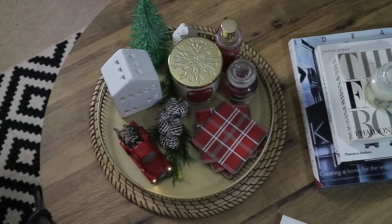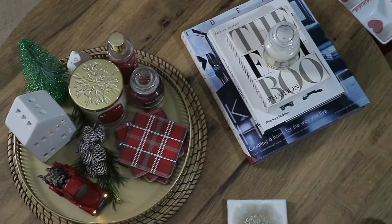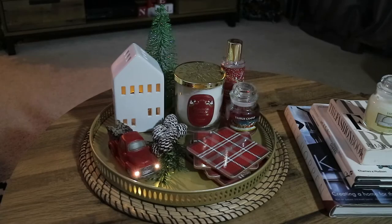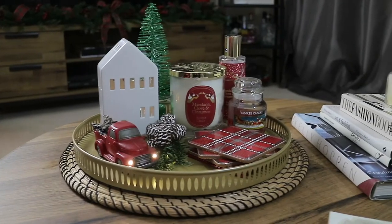Lastly, on the coffee table, I changed up the gold tray this year and I'm really happy with how this turned out. So the White House is again from B&M and the car is from a local store by us. Then the red checked coasters are from Home Bargains, and all of this I featured in my Christmas decor haul. Everything else is old, but I will link the rest down below.